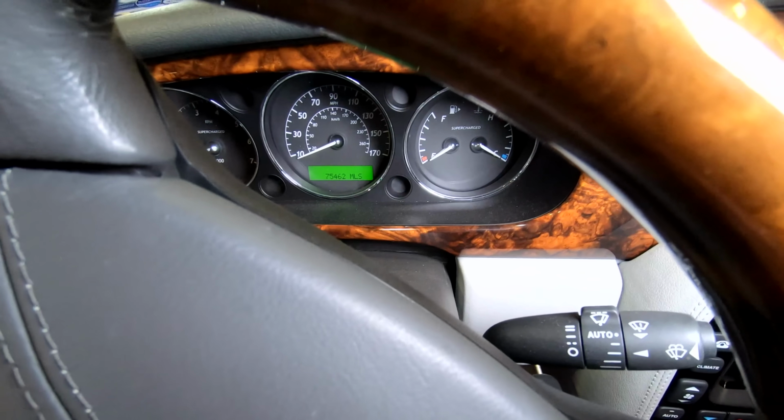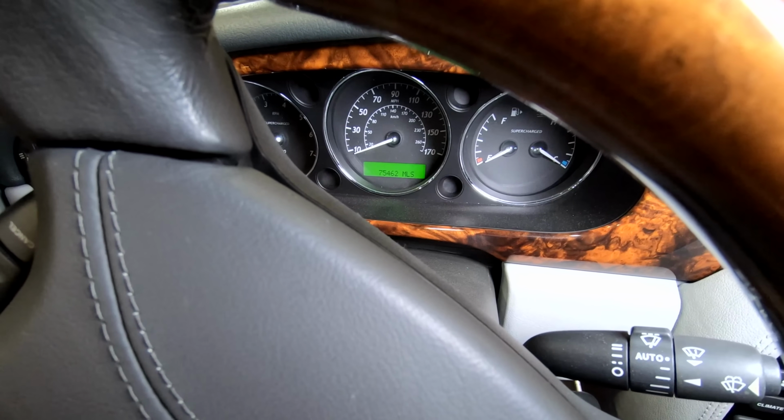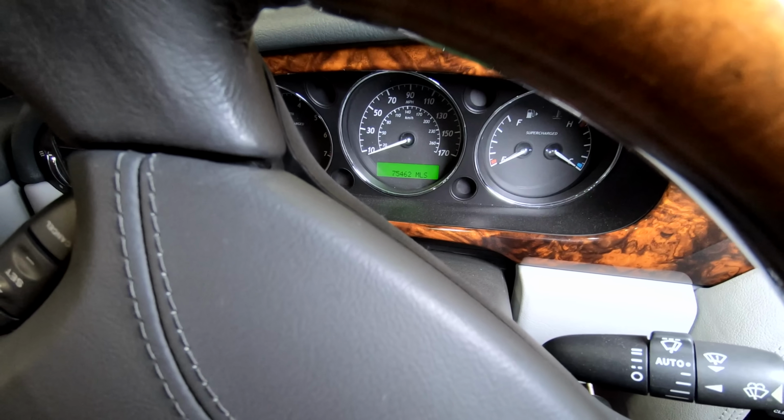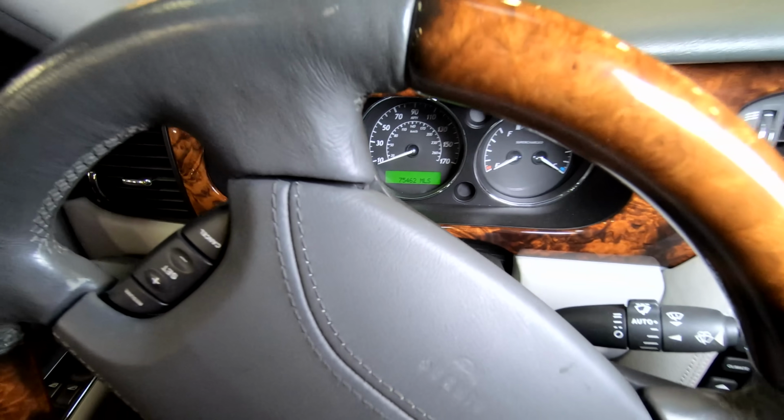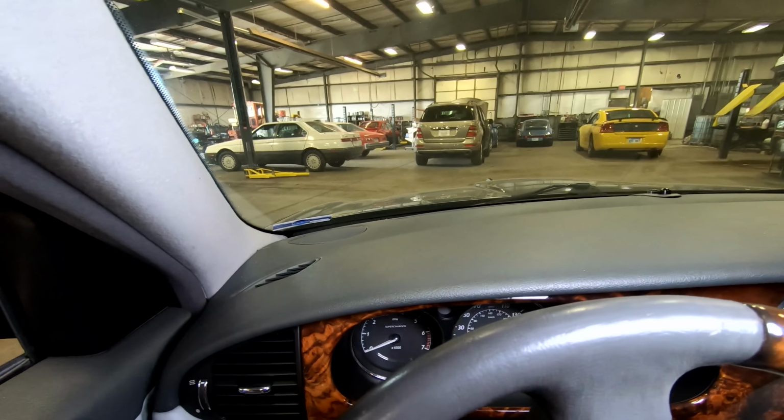So as you can see down there, ladies and gents, it's kind of hard to see because of the way the wheels are turned, but it does say it has 75,462 miles. So this is really a low mile car for the age it is. It has been a garage princess for sure.